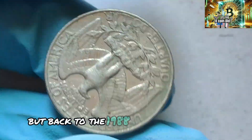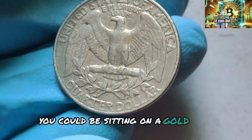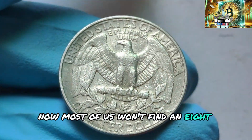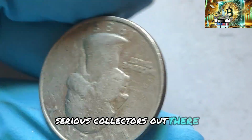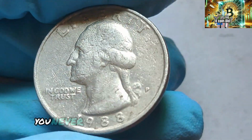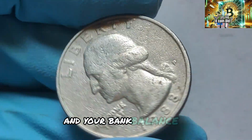Just goes to show, sometimes you've got to trust your instincts, and always check your change. But back to the 1988 P Ellis Island quarter, if you're lucky enough to own one, you could be sitting on a gold mine, or I guess a silver mine, since these coins are 90% silver. Now, most of us won't find an $8 million coin lying around, but there are some serious collectors out there who are ready to drop big bucks on these. And that's why coin collecting is such a thrilling hobby. You never know when you'll find that one coin that completely blows your mind and your bank balance.